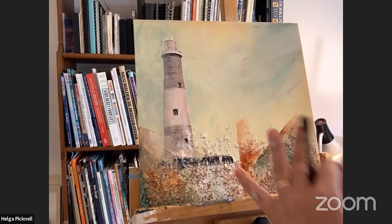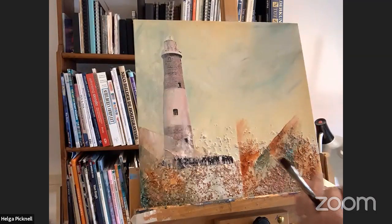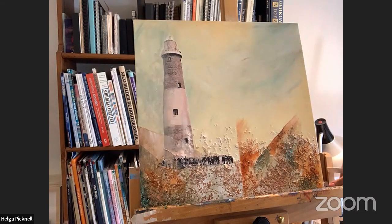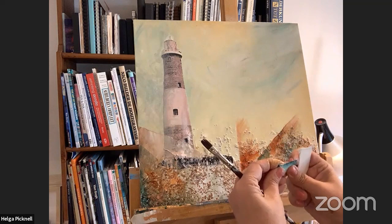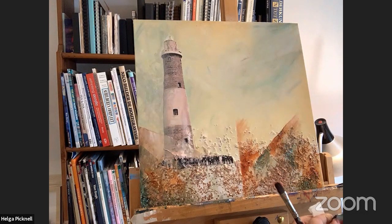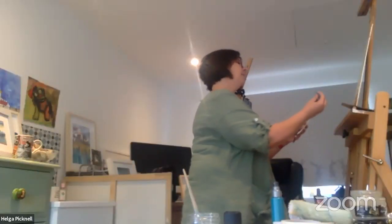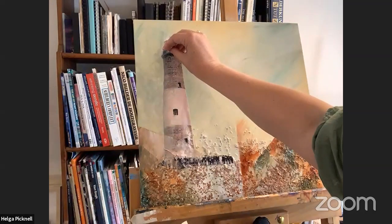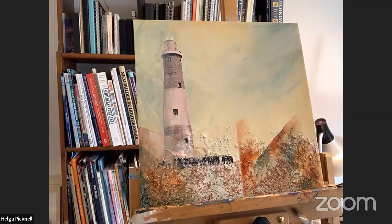So that's sort of the idea. I'm just going to try and show a bit of printing into it as well. I do that a lot, using just bits of paper, reasonably good watercolor paper, or little bits of packaging, something like that, because you can bend it. So if you want to print in here, you can just copy the shape and go with that.